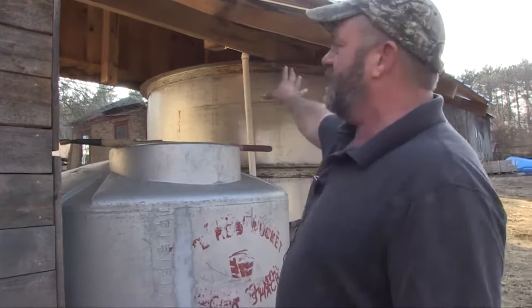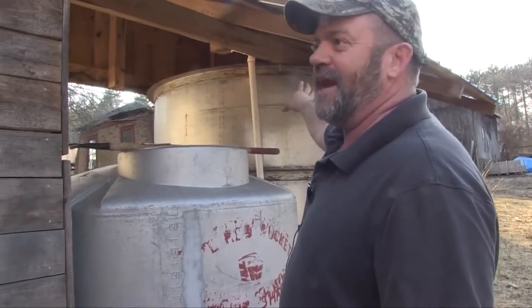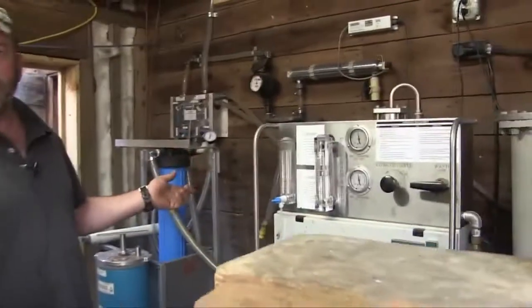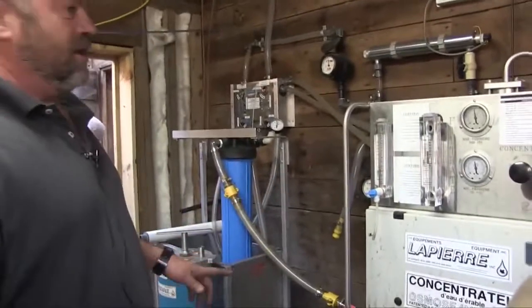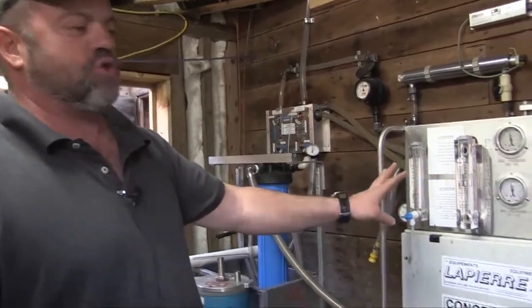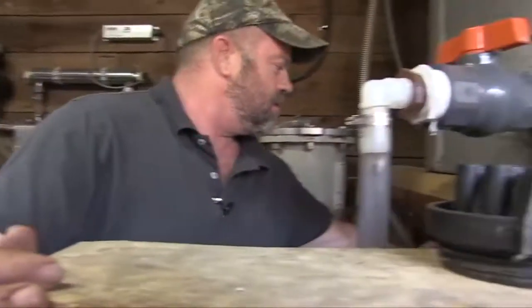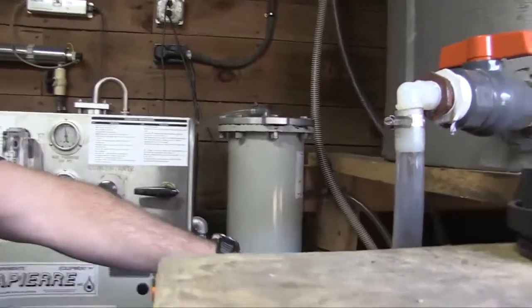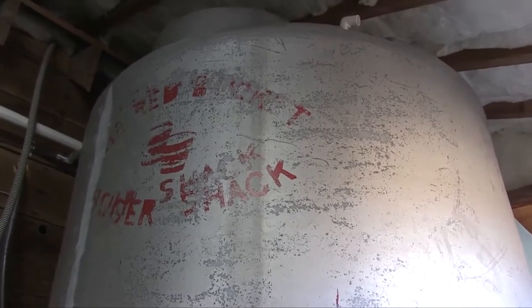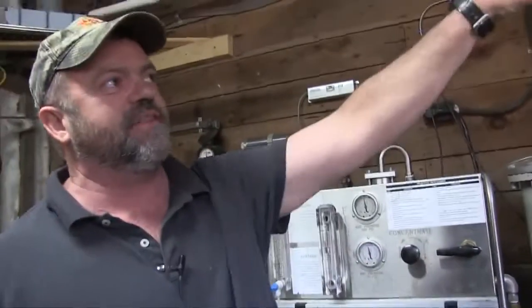So once it's in there, that tank holds about 1,800 gallons. Once it's in there, it comes through here. So this is my reverse osmosis machine, and that 2% sap is coming in here, and it's getting squeezed down, I call it, to concentrated sap. So that's concentrated sap, and that is what we call permeate. It's the clean water. The reverse osmosis takes out the sugar water and the clean water. We use that clean water for cleaning up.